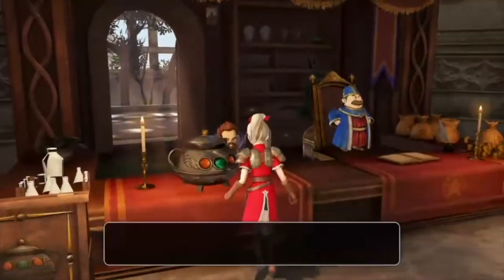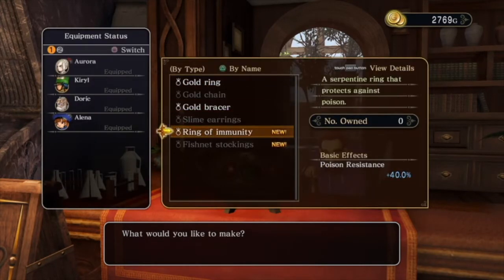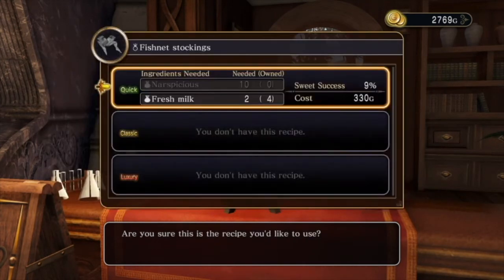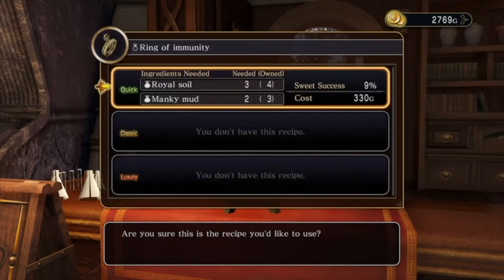Okay, let's see if we can make any cool accessories. What can I do for you? Ready? We can make a ring of immunity. Give ourselves some poison resistance. What about fishnet stockings? Choose wisely now. We need some Narspicius for that. We need 10 of those. I'm sorry. Choose wisely now.